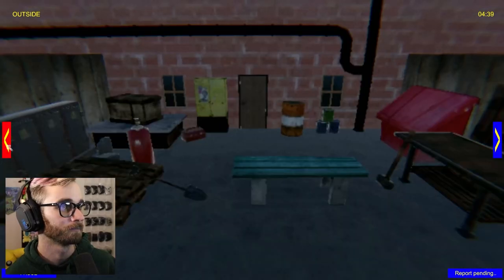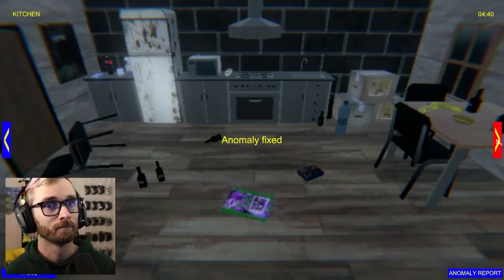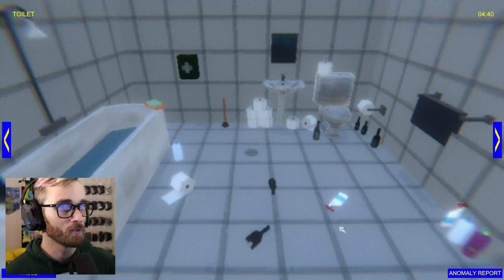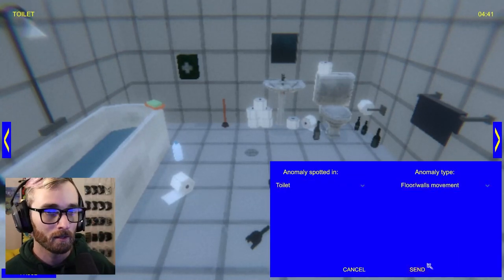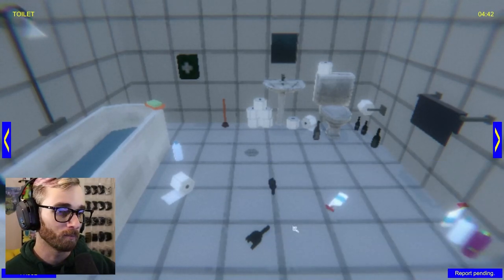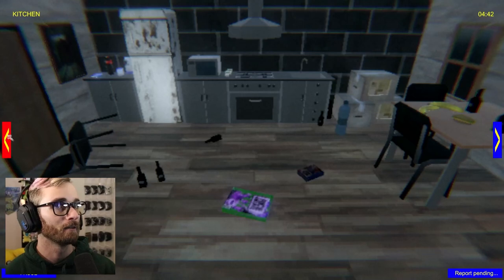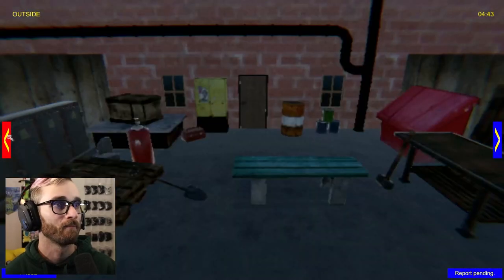Oh boy. Oh, we had some missing objects, baby. Yeah, it was the soap. Soap was gone. Somebody dropped the soap. Not floor, walls, just object. Object movement. Boom. Bathroom equals toilet. Yeah, man. Dude, this game is so solid. This is a rock solid game.